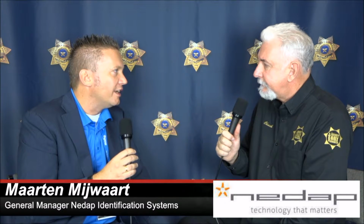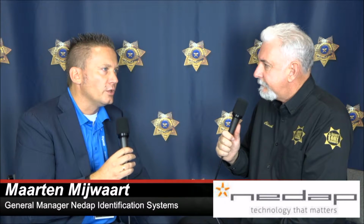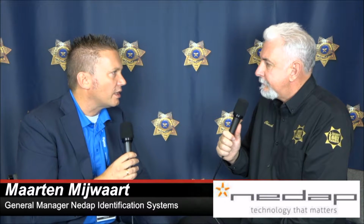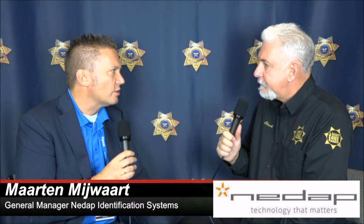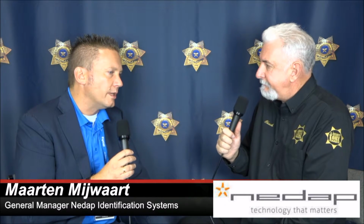If you look in your wallet, you would probably have a dozen different cards in there. Credit cards, but also access control cards, maybe loyalty cards. They would all use maybe RFID or barcoding. So we've got so many identifying credentials with us nowadays that we need more convenience also in the way we distribute them and the way we carry them. Right. And the mobile phone enables that.